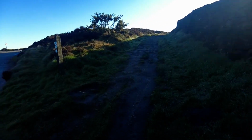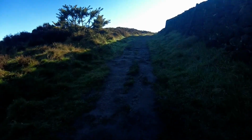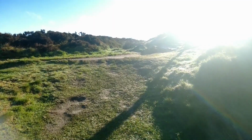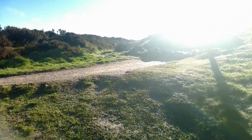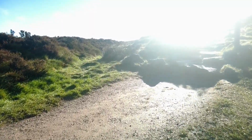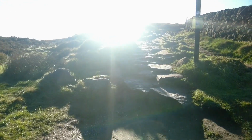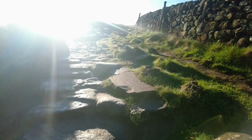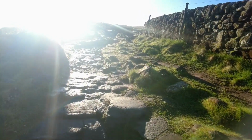Start our walk next to the cattle grid and follow this path up to the top of the Roaches. Get to this first signpost, we turn right. The sun is very low this morning and I'm walking directly into it, so it is playing havoc with my camera.